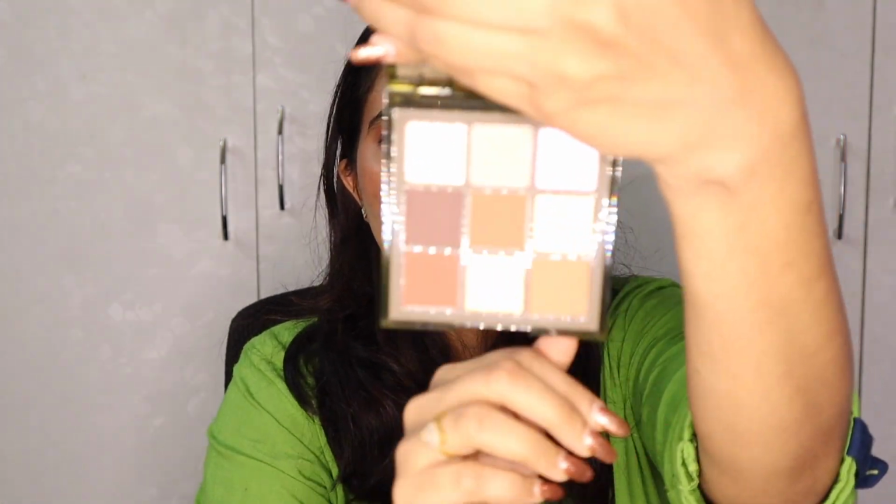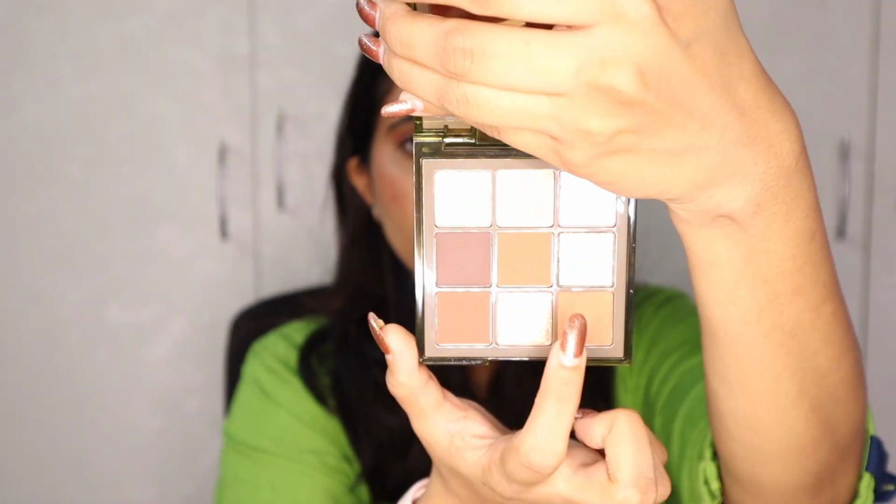They have 5 shimmers and 4 mattes, and they work with all skin tones. I really like it. Another one I have is actually a Khaki Haze palette, and this is so beautiful. I don't think the camera is giving the true colors, but this is actually an olive green, and it is so yucky olive green that I cannot wait to try and get my hands on. I'm really waiting to try.